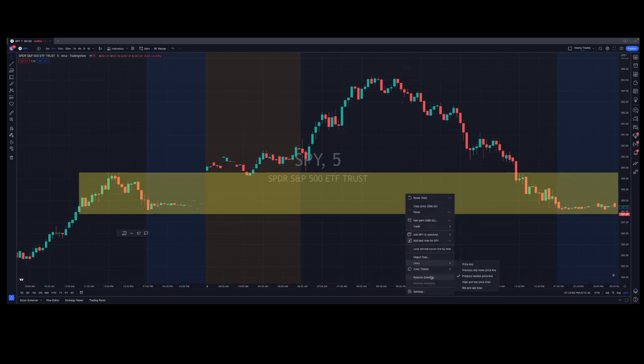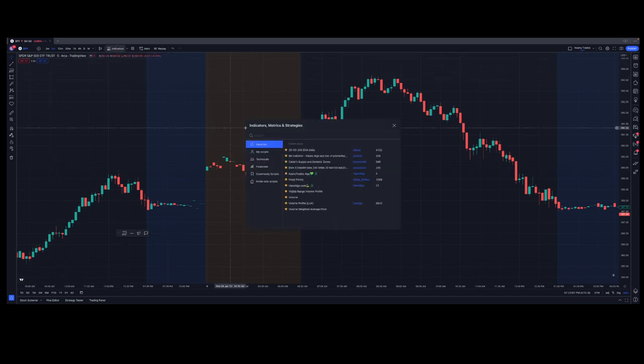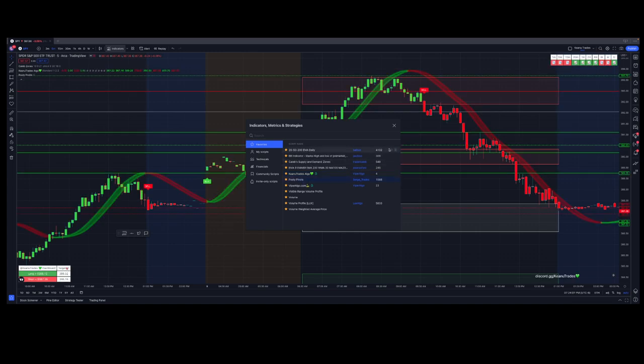I wanted to remove the drawing. Okay. So look, I removed all my indicators. So Caleb's supply demand zone, I have my algo. Let's see where Posty pivots is at. I didn't even use Posty pivots today.